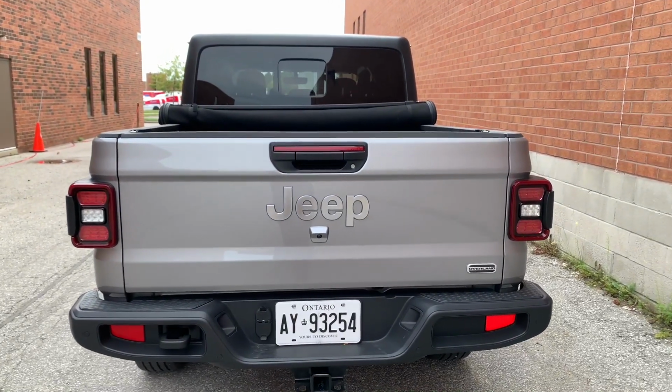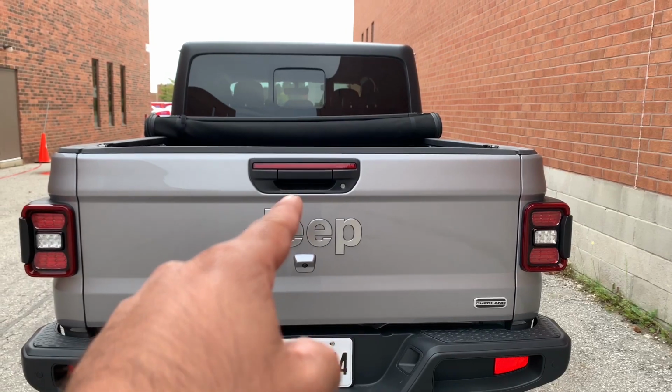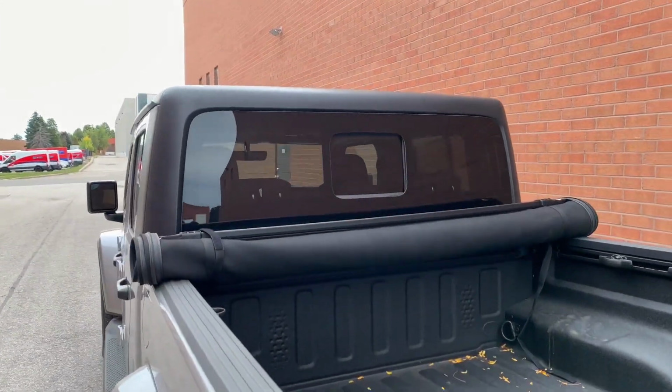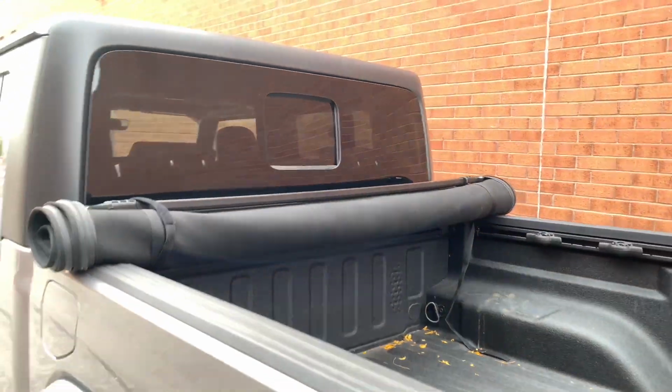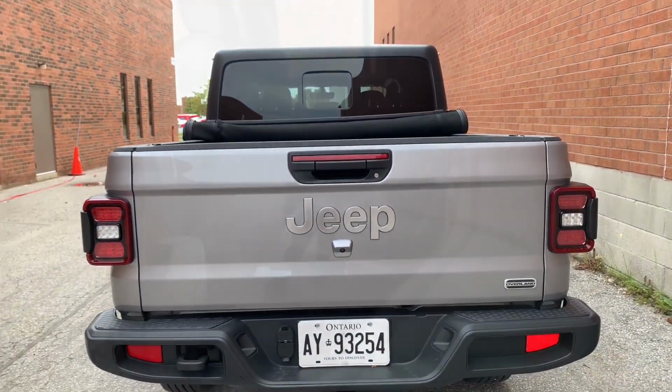All right, one other quick thing before we look at the inside. The auxiliary brake light is on the tailgate. It is not at the top. Why? Well, the roof comes off in 3 parts. You can see it there. And with the roof off, you can't have it up there because it's got nothing to hang on to. So that's why Jeep has put their auxiliary brake light at the top of the bed.